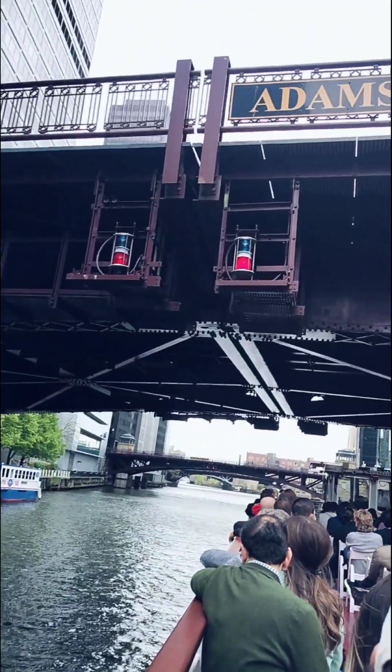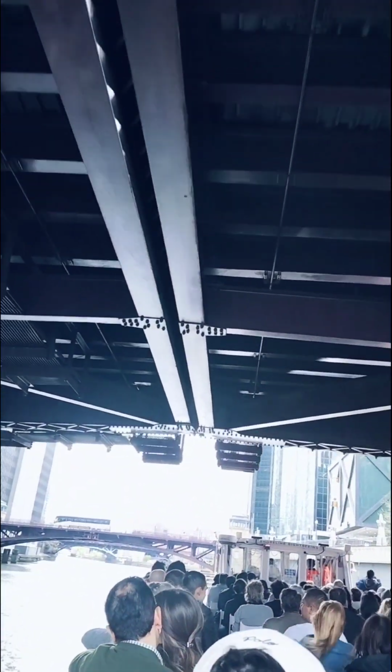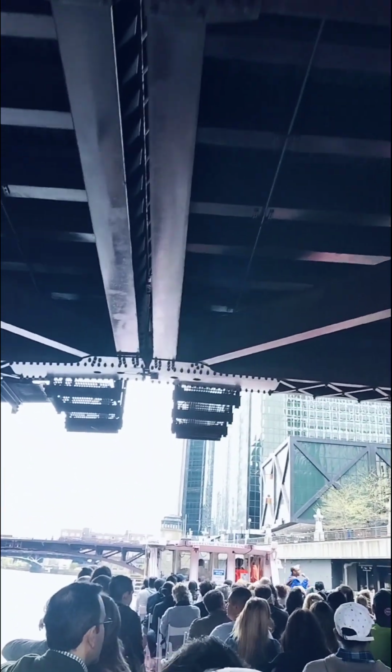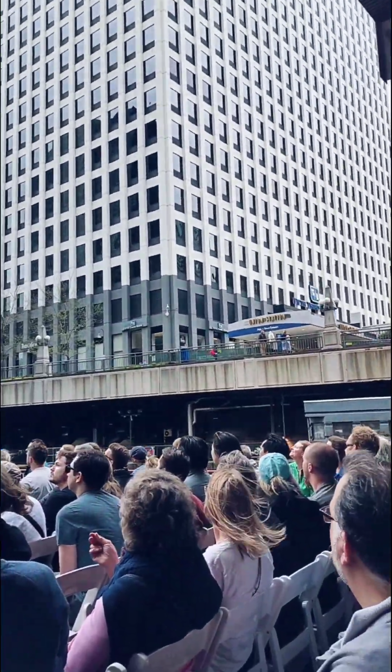Short 3-story building to our right now houses a health club and Corner Bakery. Initially, the Chicago Mercantile Exchange. And back then, pre-computer, the exchange had a little trading floor.